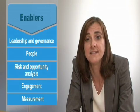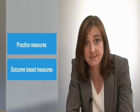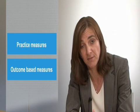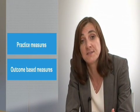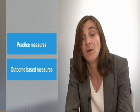Typically, measures are divided into two areas: practice measures and outcome-based measures. Practice measures assess the departmental or procurement practices, but over time these tend to evolve into more outcome-based measures. These reflect the outcomes that you're trying to achieve, such as tonnes of waste diverted from landfill, tonnes of carbon saved, or the number of jobs created for economically inactive people, for example.